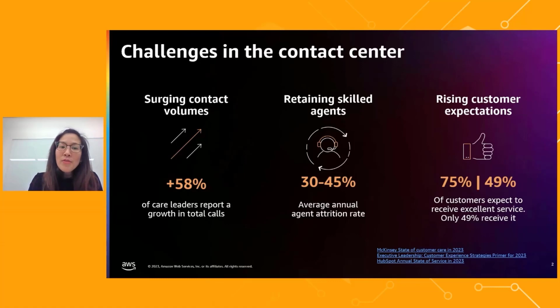McKinsey surveyed hundreds of care leaders who report a growth in total call volume driven by a growing customer base and an increase in the number of contacts per customer. 58% of those leaders expect call volumes to increase even further over the next 18 months. As traffic grows, costs will grow. You've got system costs, agent costs, infrastructure costs. Even without the statistics, it's clear that customers have been relying more on customer care organizations to resolve their issues.